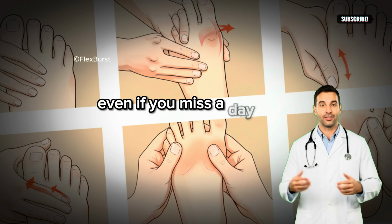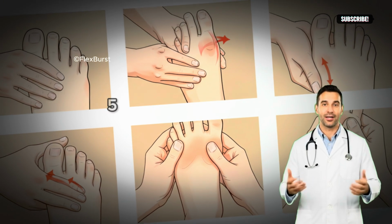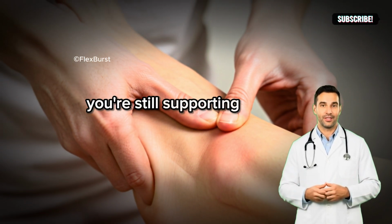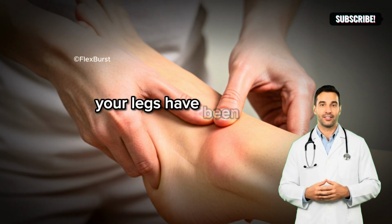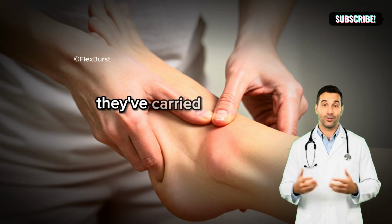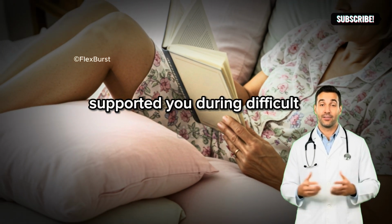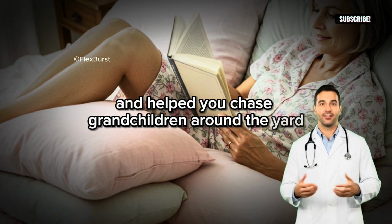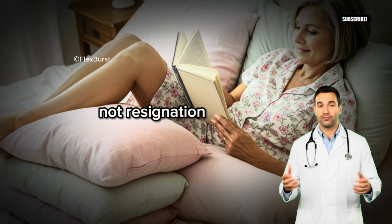Even if you miss a day here and there, or if you can only manage a quick 5-minute massage some evenings, you're still supporting your leg health in meaningful ways. Your legs have been faithful servants throughout your entire life. They've carried you through countless adventures, supported you during difficult times, and helped you chase grandchildren around the yard. They deserve attention and care, not resignation and neglect.